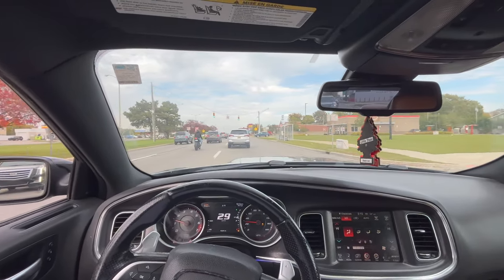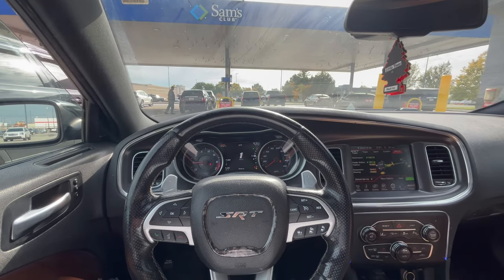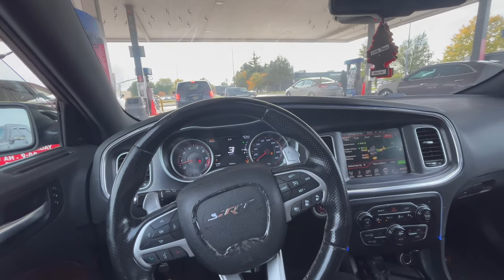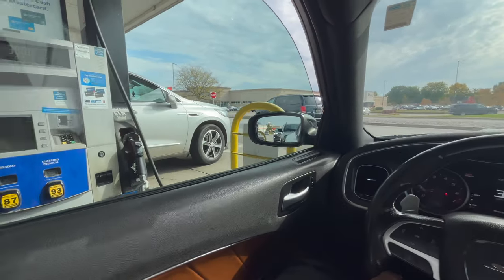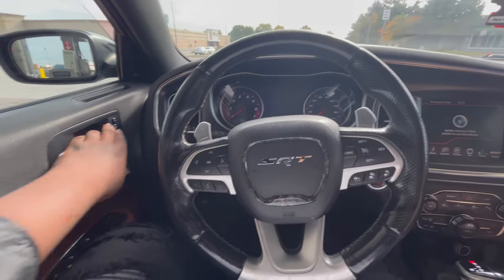Shout out to the bike community. A few minutes later, it was our turn to pump the gas. And I'm just curious. Let me know in the comments how much y'all think we gonna spend. I say about $70. Let's see. Gas prices here is $3.80. Probably about $65-ish. $65 to $70. We gonna see what we spend though. Let's go right there. Cut the car off.